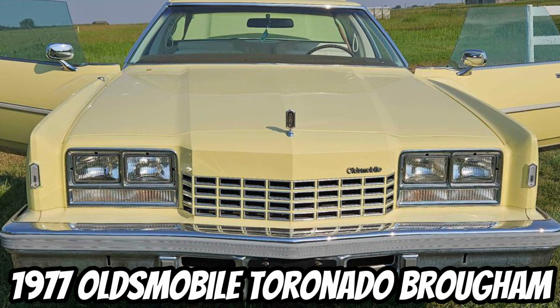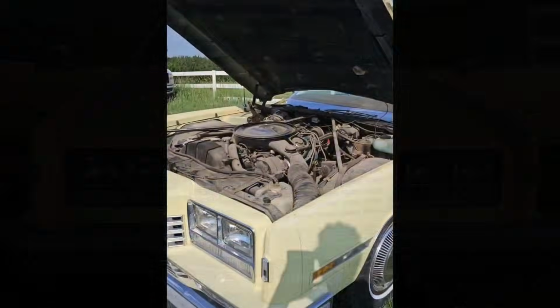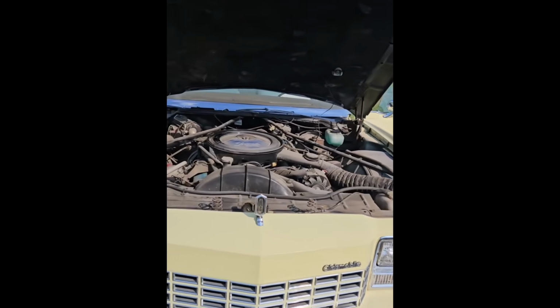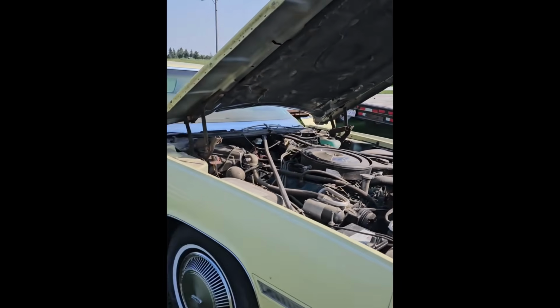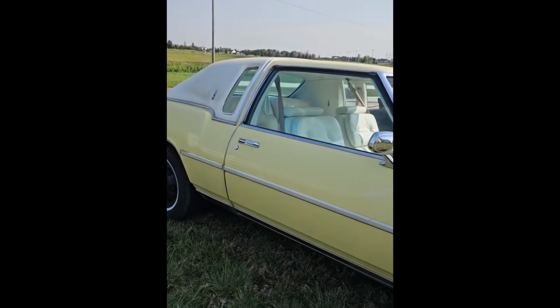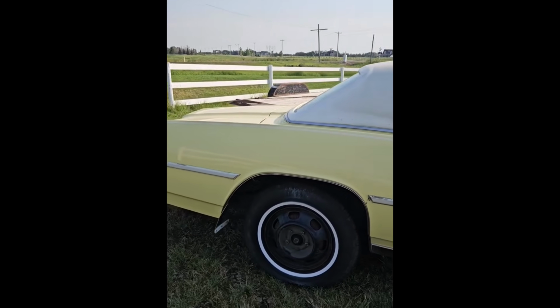Number 10. The 1977 Oldsmobile Toronado Brougham, priced at $8,700. An interesting classic with a 403cc, 6.6-liter V8 engine and very low original mileage of only 19,000 miles. This two-door hardtop model features an attractive white leather interior. The engine is well maintained and runs smoothly, providing a comfortable driving experience.